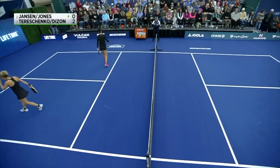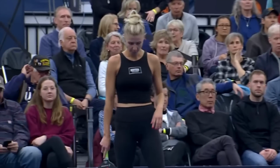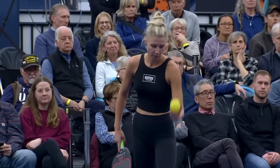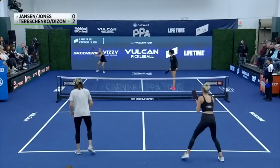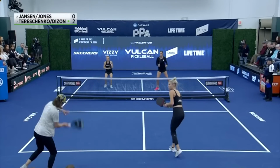Side out. Really enjoying the footwork I'm seeing from Tereschenko. She's a good mover. One of those types of movers that it's effortless. 2-0-1. You're not seeing any extra energy. Always seems to be in position.